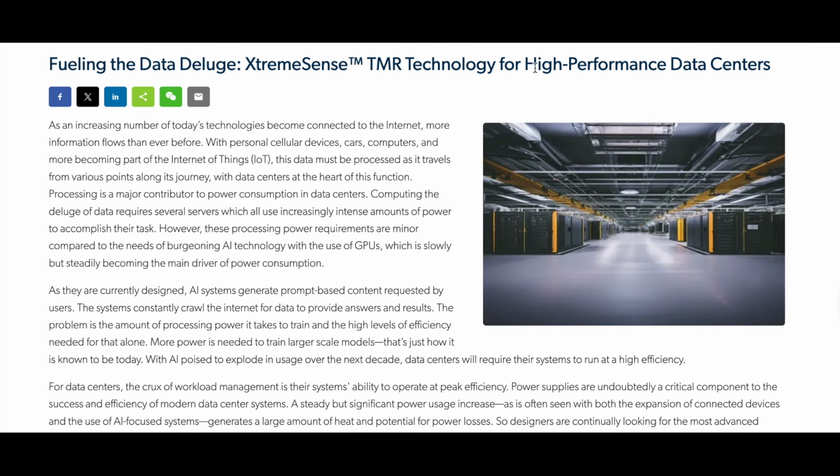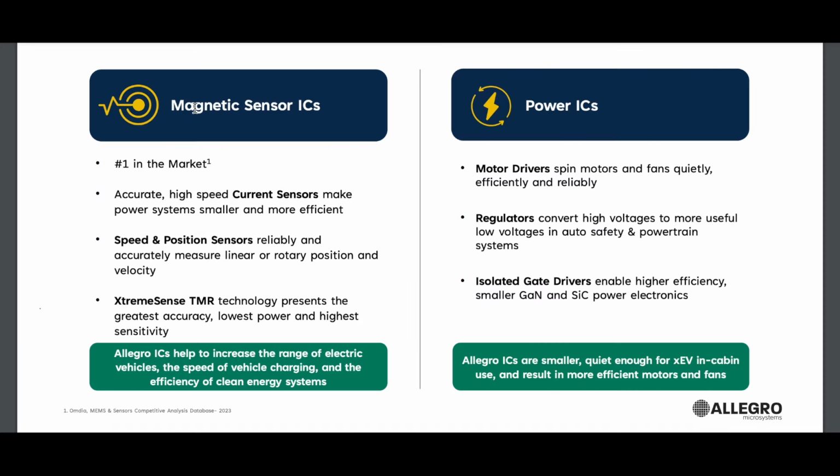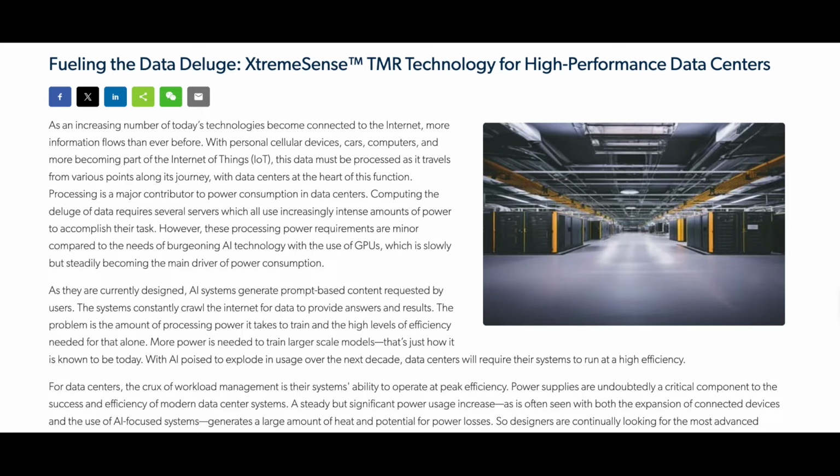They also offer sensors for high performance computing. So we talked about those magnetic sensors that are used in EVs. Well, they're also used in data centers as well. So now that's four different applications for Allegro Microsystems products. We have electric vehicles and traditional vehicles to a lesser extent, clean energy, industrial robotics, and data centers, four high growth themes, and Allegro Microsystems has their hand in all four of those themes. I think that's really interesting.